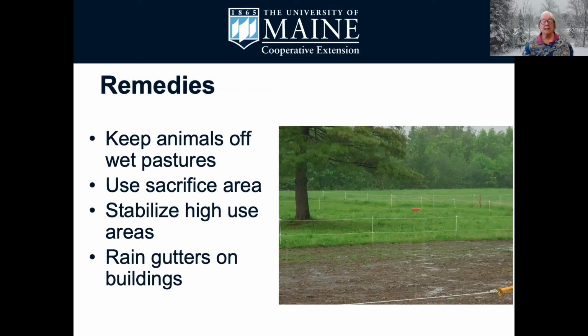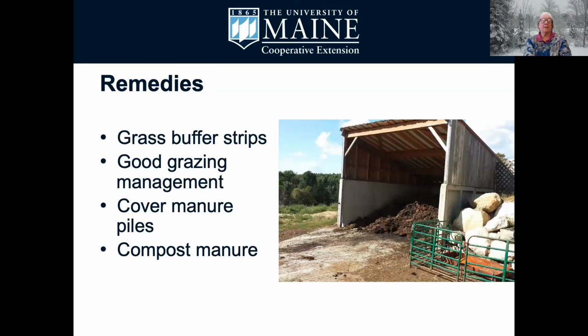Having rain gutters on your building so you can divert water away from these high use areas is important also. And I mentioned having grass buffer strips. If you have a muddy spot, try to have a buffer strip before it gets into streams or ponds. We mentioned a little bit about grazing, dividing up your pasture so you don't have just one great big one, have a few smaller ones. If you have manure piles, keep them covered and try to manage the runoff from those manure piles so they're not getting into the pastures. Composting the manure can help retain nutrients too.